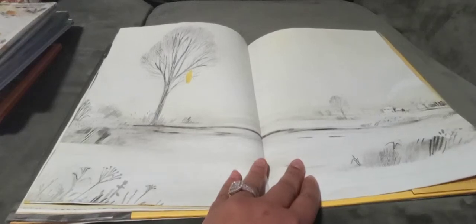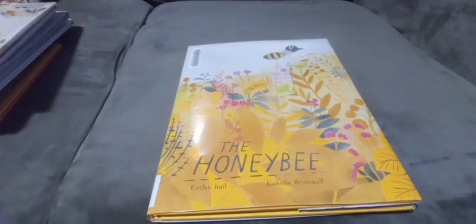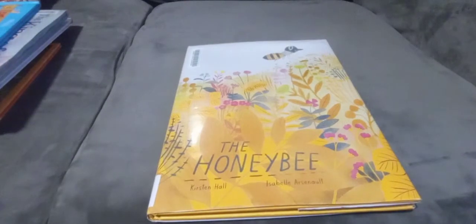And this is the end. Such a beautiful story, right? About all the hard work that the bees have to do. That is incredible. Imagine if you had to do all that work to get honey. I know, right? I have one more book for you.